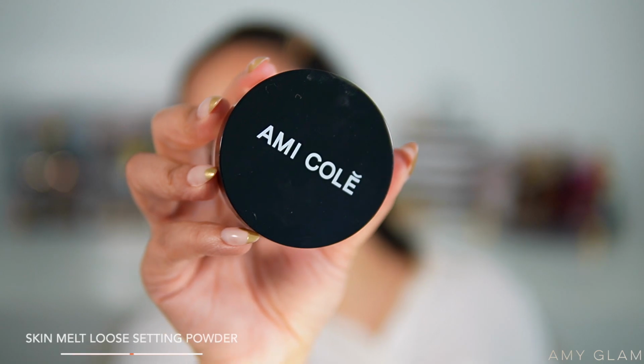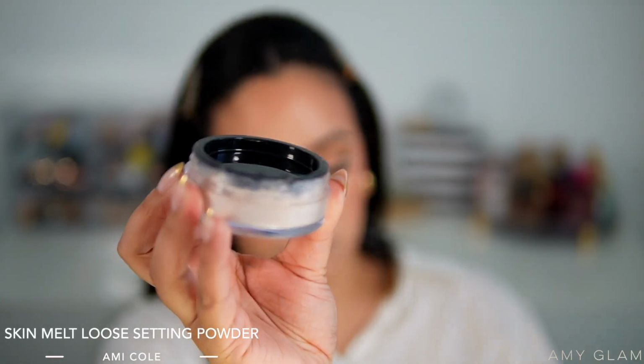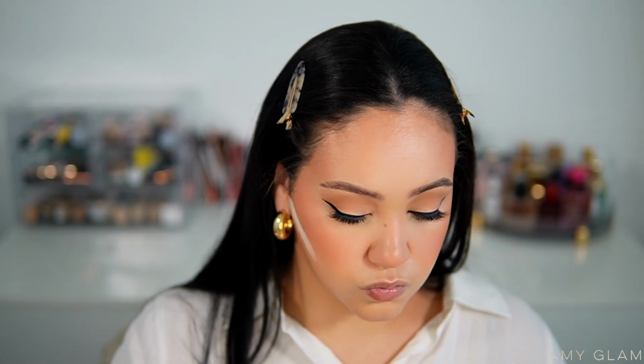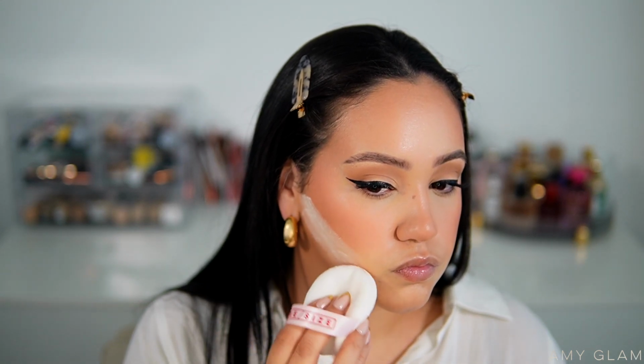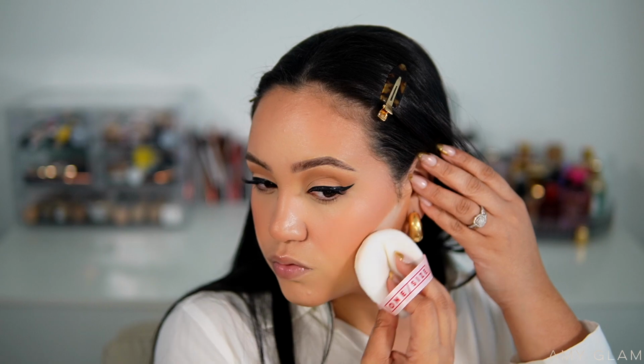And now for loose powder, I'm using the Amy Collet Skin Melt Loose Setting Powder. This is super blurring, super mattifying, really gave me a nice matte look wherever I applied it. I need to play with it some more because I've only used it once or twice, but it did give me a very flawless, poreless look wherever I put it, and it was easy to blend out. It was easy to work with. Really nice powder. It almost makes you look like you have a filter on your skin, and I definitely recommend this powder.